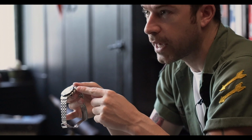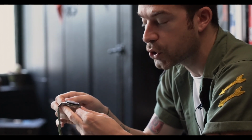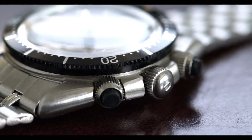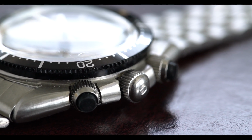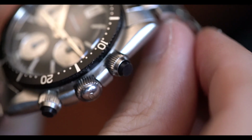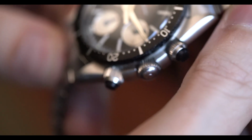We've got an interesting design on the pushers. These are actually rubber caps. So we've got a non-locking pusher that has a rubber cap over it that would yield a higher water resistance, which I think is kind of a cool innovation to come from the brand. Obviously, we didn't see screw down pushers in the Daytona range until the 6263 or 6265. And the other thing is Omega doesn't have a locking pusher. They've got a water resistant pusher, but something that isn't waterproof.